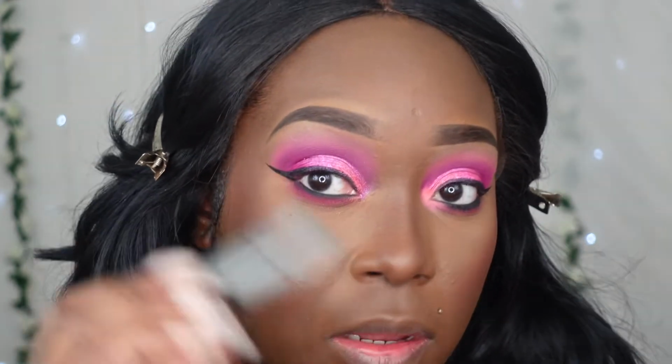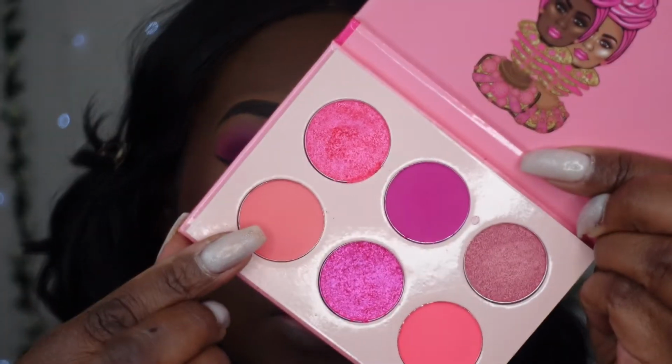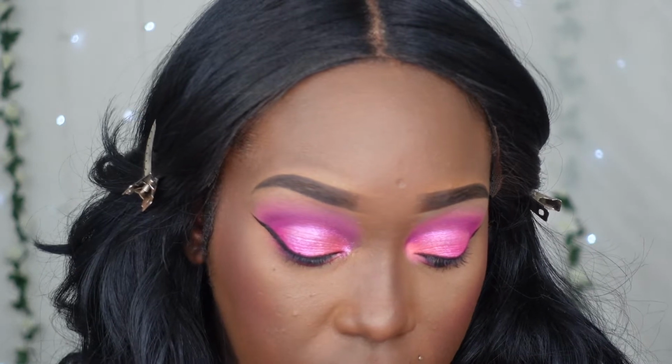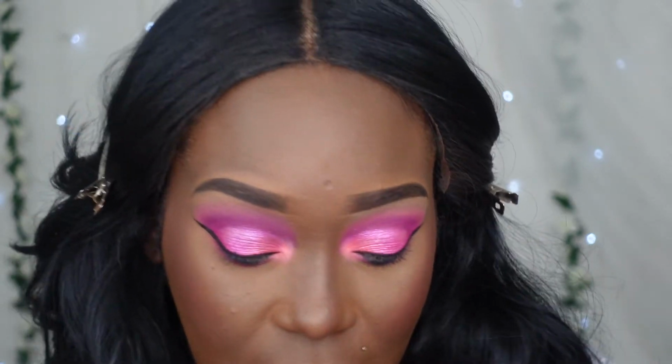And then I'm going to apply a little bit of some glitter glue. And then I'm gonna go in with this light pink. I'm just gonna take that shade and pop it right in the inner tear duct. I feel like I'm still missing some of those pinks in my crease. Like the only pink I see is that dark pink. It's like driving me crazy.